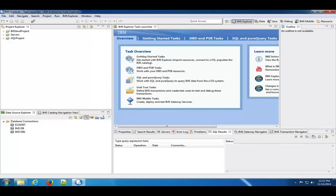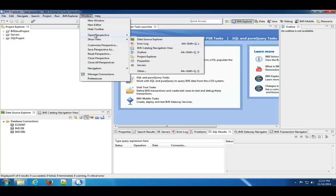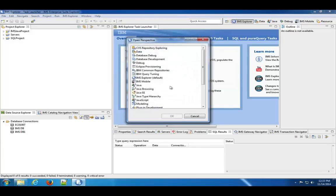If you're not familiar with Eclipse, Eclipse gives you various perspectives, and each perspective lays out the whole workspace a little bit differently depending on what type of task you're doing at the time. And in order to work with z/OS Connect and the IMS Mobile Feature Pack, we're going to want to be in the IMS Mobile perspective. So if you don't see IMS Mobile here to begin with, what you're going to want to do is go to Window, Open Perspective, Other, and then you're just going to go down and find IMS Mobile.